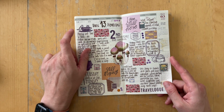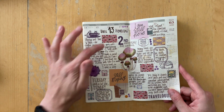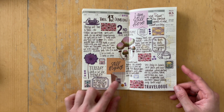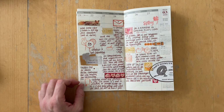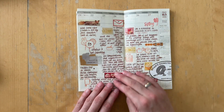a stamp. Wow. Don't remember that. And that's from Jill. She sent me lots of mushroom things. And this is from Job's journal. But all of this looks very purpley. Then I have an orange week. I kind of did color themes, I guess.